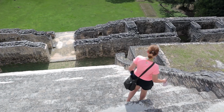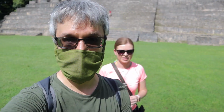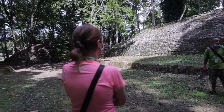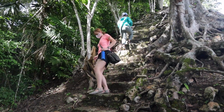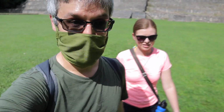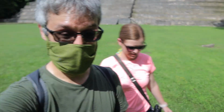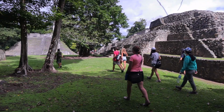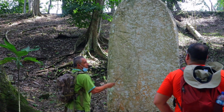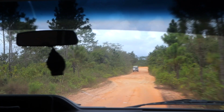This site is just so amazing. It's massive. Just seems like it goes on forever. And like Jenny said, only a tiny bit of it has really been excavated and explored. Most of it's still jungle. I think 150,000 people used to live here, which would make it bigger than modern day Belize City. So it's just amazing. I guess the whole city just kind of disappeared and was abandoned though, because they had a massive drought. So you just had this whole civilization that went poof.